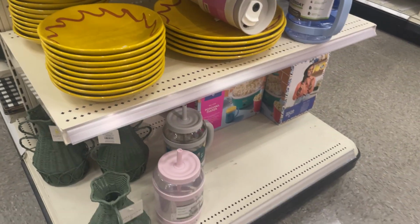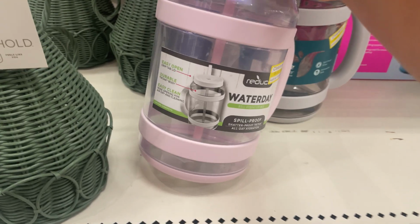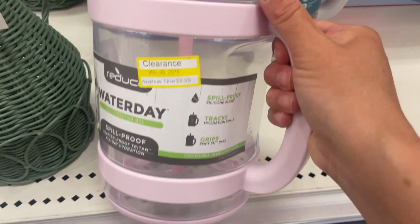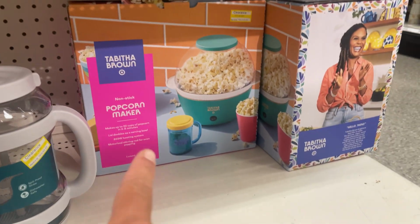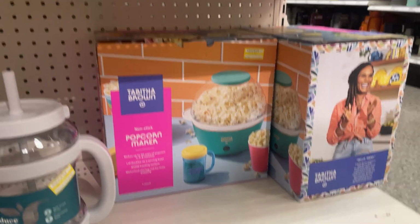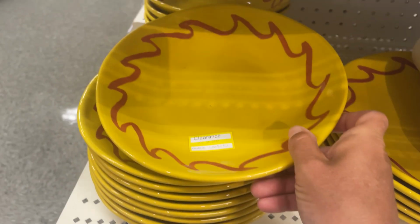What else do they have? Let's see. Oh, look at this giant water bottle with this silicone straw. That's pretty cool. How much is that? Was $19.99, now $9.99, so that's about half off. Oh, here's a Tabitha Brown popcorn maker. Was $30, now $15. And then they have some fun plates. These were $5, now they're $2.50.